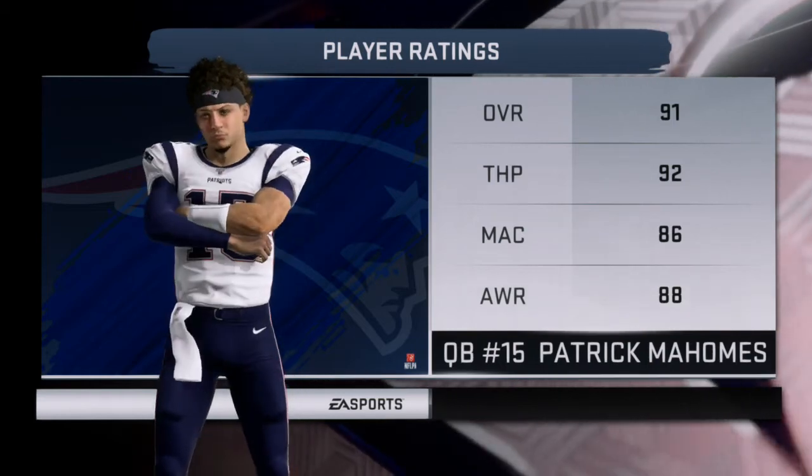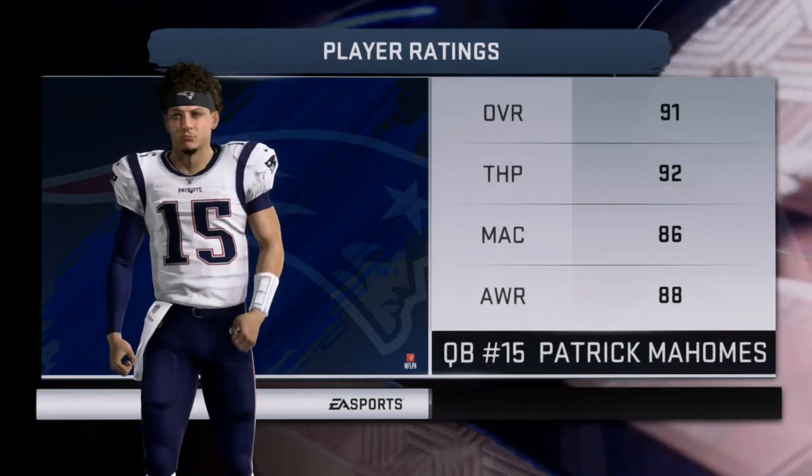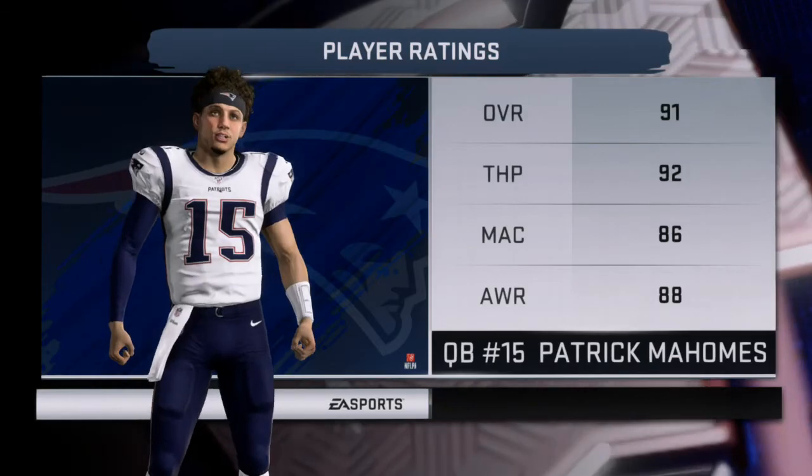Big arm man out of Texas Tech. 10th pick in the 2017 draft, Patrick Mahomes.